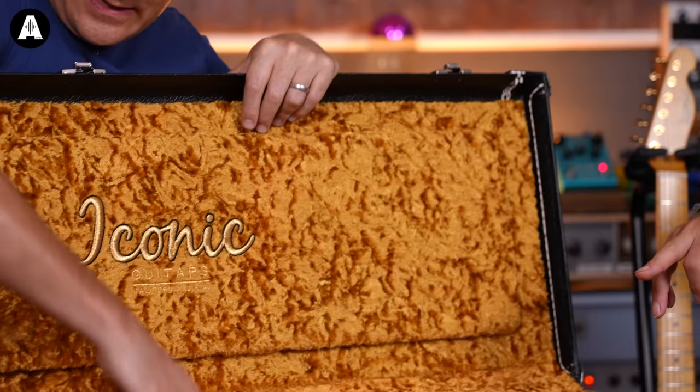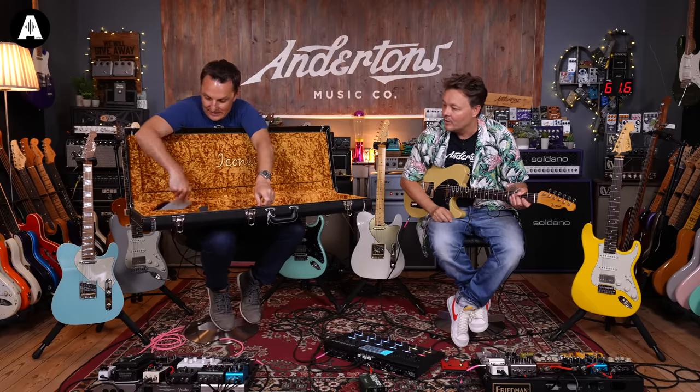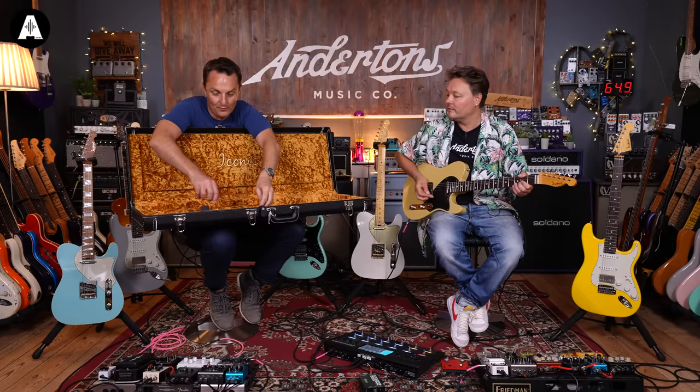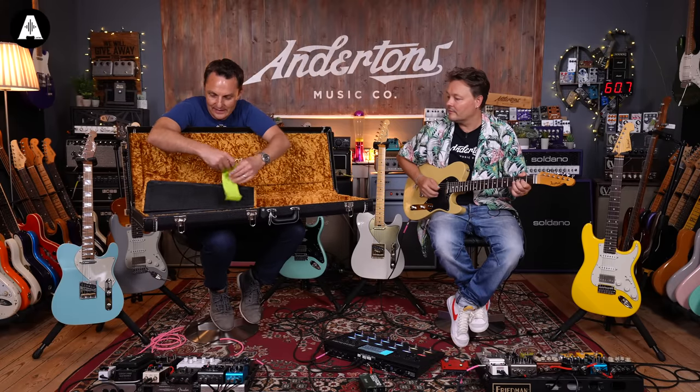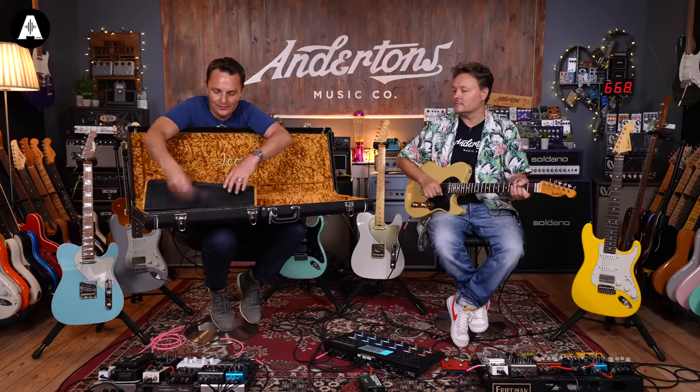Anything else comes with it in there? D'Addario strings, certified performance, and a green thing, some silica gel and some Iconic plectrums.